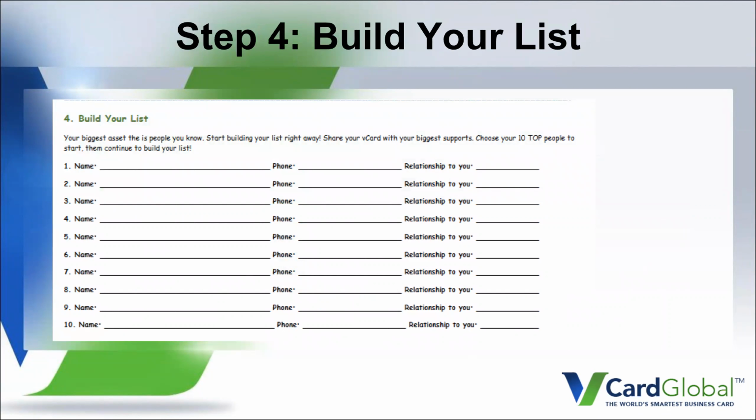And then what we want you to do is number 4, build your list. Your biggest asset is the people that you know. And don't just think about them. A lot of people go there and they go, oh yeah, I'm thinking about it, I'm thinking about it.